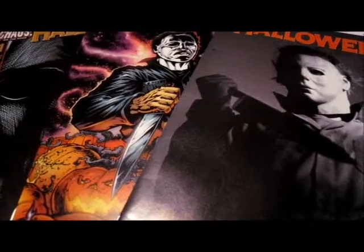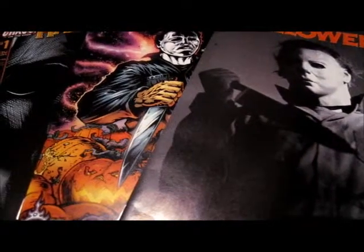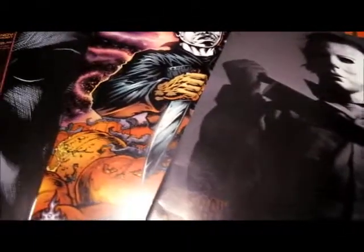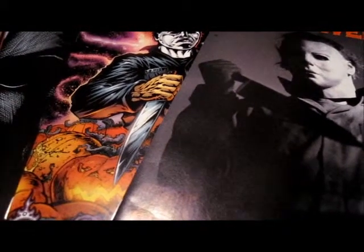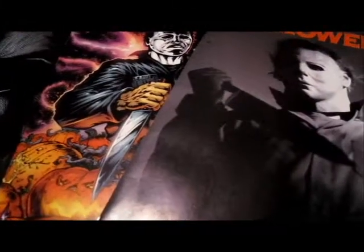Tommy Doyle was actually the main protagonist in each issue, focusing on his attempts to kill Michael Myers. The first issue includes backstory on Michael's childhood, while the third picks up after the events of Halloween H20. These comics were based on Daniel Farrands' concept for Halloween 8. He had been approached by the producers to pitch a follow-up to Halloween H20.